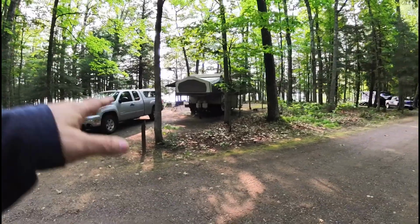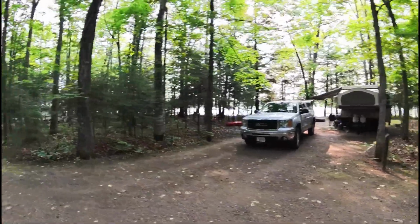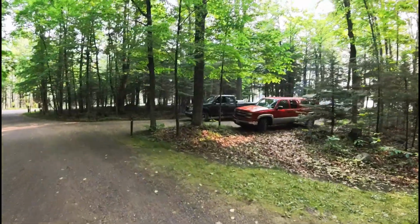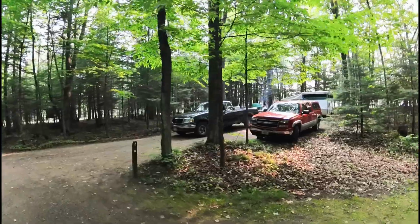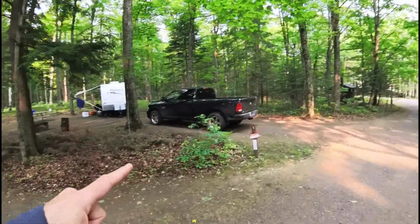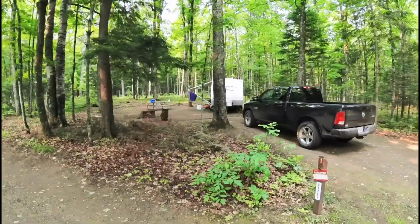3 over here. The pop-up's about right before you get to the rocks. Good use of that site. That's first come, first serve. Site 2, also first come, first serve. So there's a lot of first come, first serve on the water side. 1 over here is reservable. That's actually a paved pad where the camper is, it looks like.